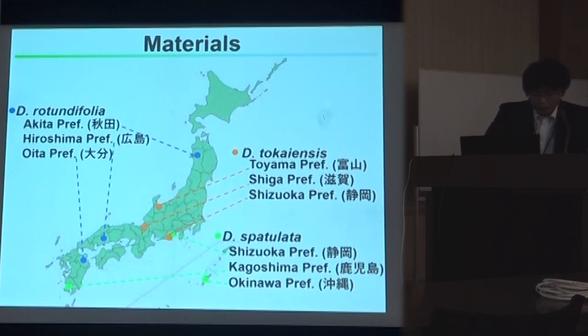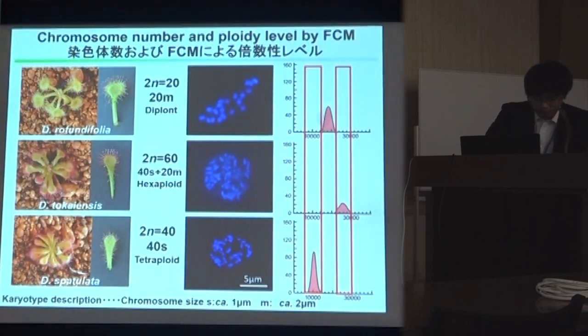Using all 9 of these strains, we observed the individuals in each strain. D. rotundifolia has 20 medium-sized chromosomes, and D. spatulata has 40 small-sized chromosomes. D. tokaiensis has 60 chromosomes with karyotypes of both species. The result is consistent with previous reports, and we can also identify the species by chromosome number or by FCM.